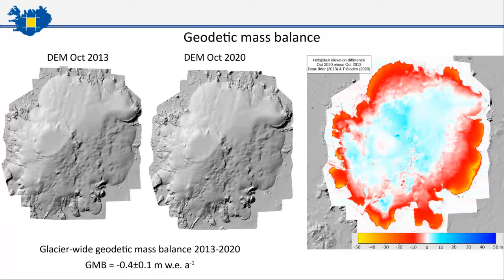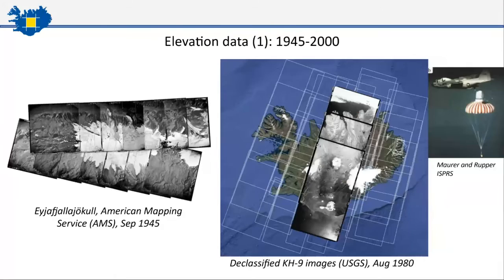In fact, it can be more accurate than the point-wise measurements that they do annually. So this is really useful for complementing the point-wise measurements, but it also covers really large areas if you have big data sets and a large set of elevation models. So in Iceland, we've been creating, compiling and processing elevation models. And this is all using open data, or mostly open data.